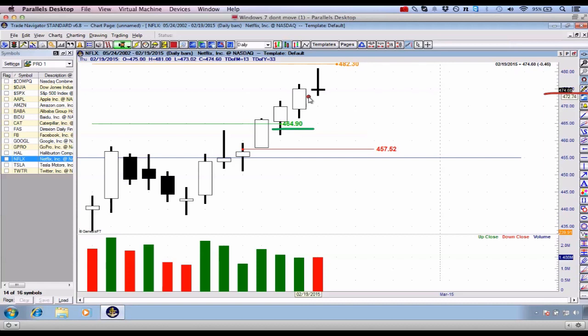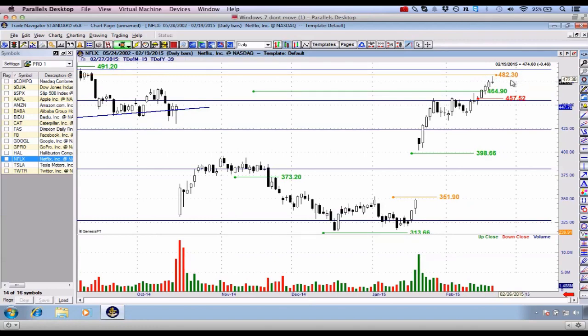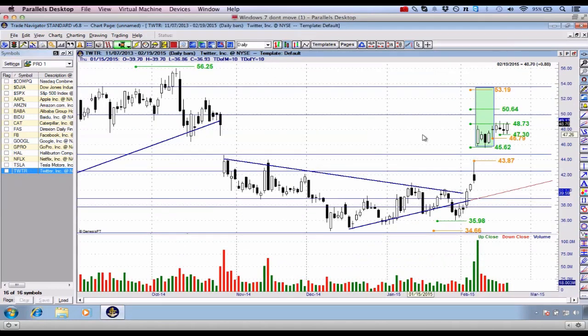You have the opportunity to place your stop right below the low of Thursday's candle. Yes, this is what we call a little bit of a gravestone doji. It is somewhat bearish because of that upper wick. It's almost a shooting star as well if you factor in a little bit of a real body down here. So we have mixed signals on Netflix, very close to our target. Just lock in the profit and make sure that this Netflix trade remains profitable.